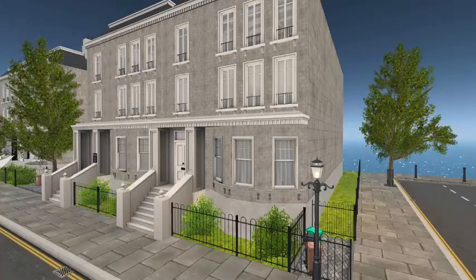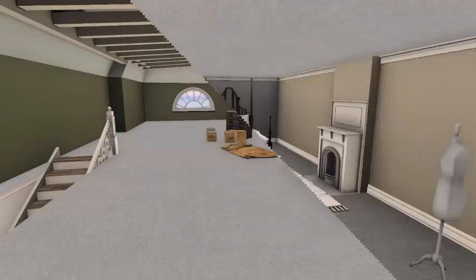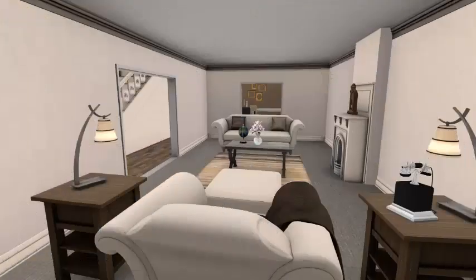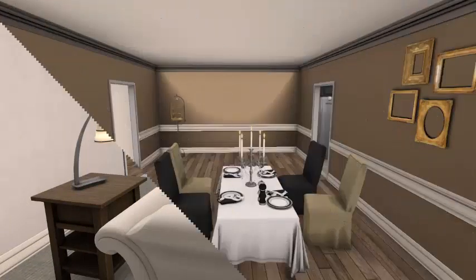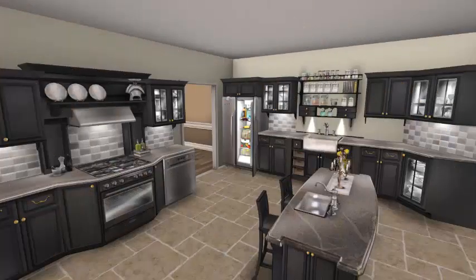Here we have yet another style of home. Attic room. Bedroom. Lovely four-poster bed there. Tastefully decorated living room. Separate dining room. Oh, and a gorgeous kitchen.